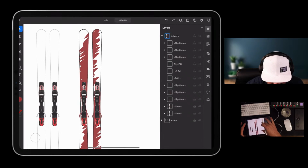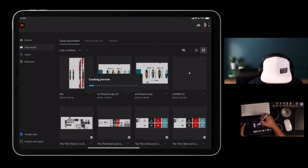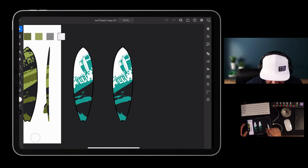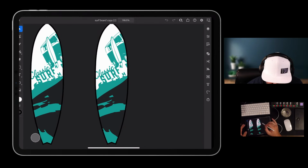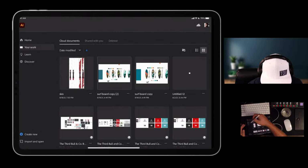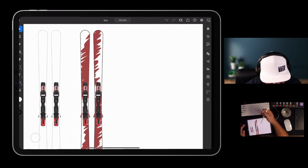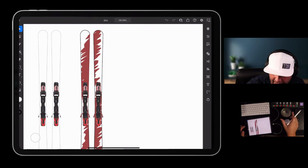So with the wakeboard paddleboard sample, I only had like one shape I was working with when I was doing masks and stuff like this. Now that I'm using skis, because of the way that I set this up, I have to do everything twice, which is kind of annoying, to be honest. So what I think I'm going to do, our fly is back, fly friend.